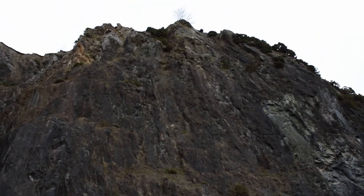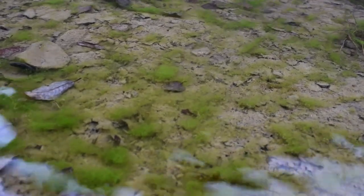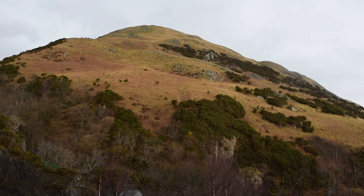Here you go, guys, this is what the inside of a giant hill looks like. Oh my god. That gives you the heebie-jeebs. Oh, jeez. If this went, I'm down there rather fast. That went from that to that.